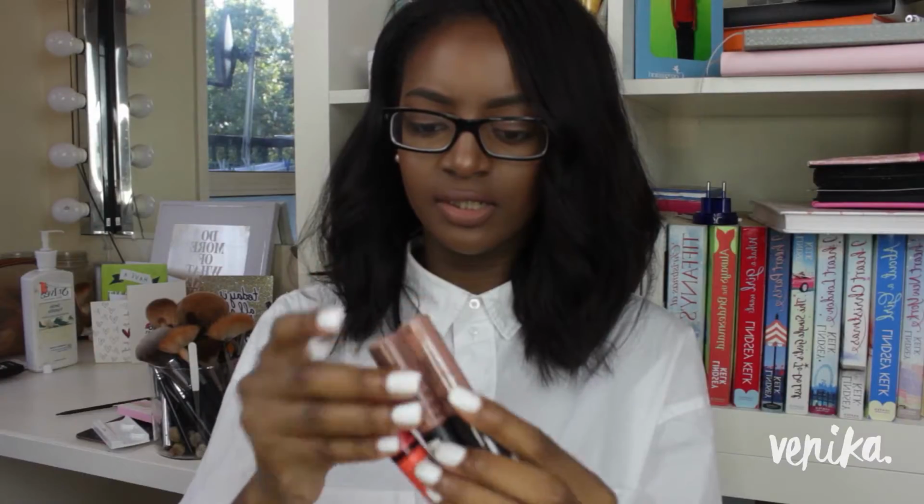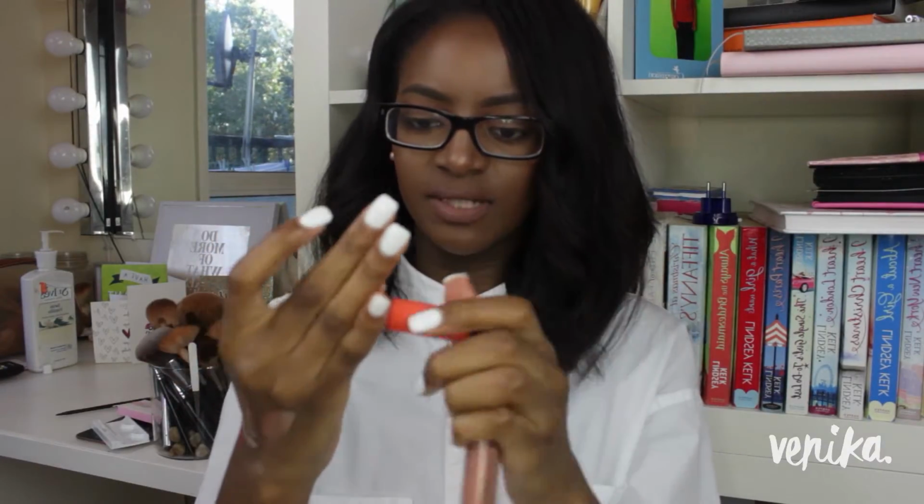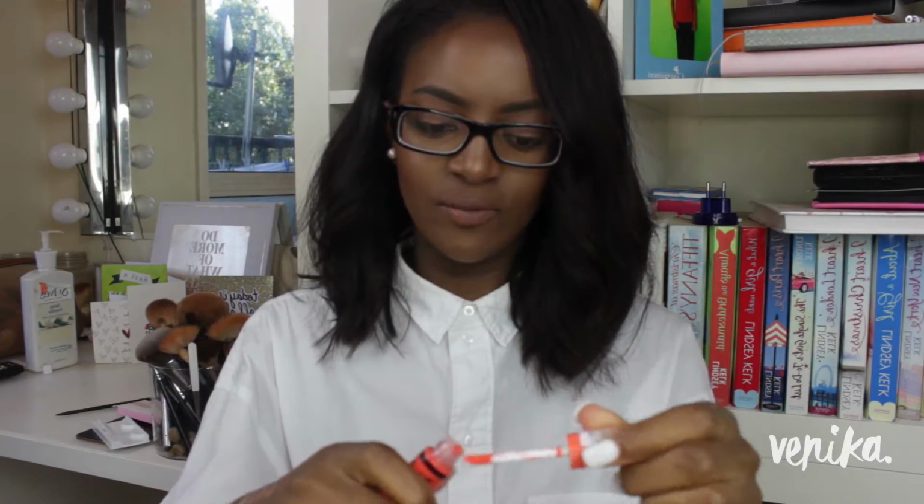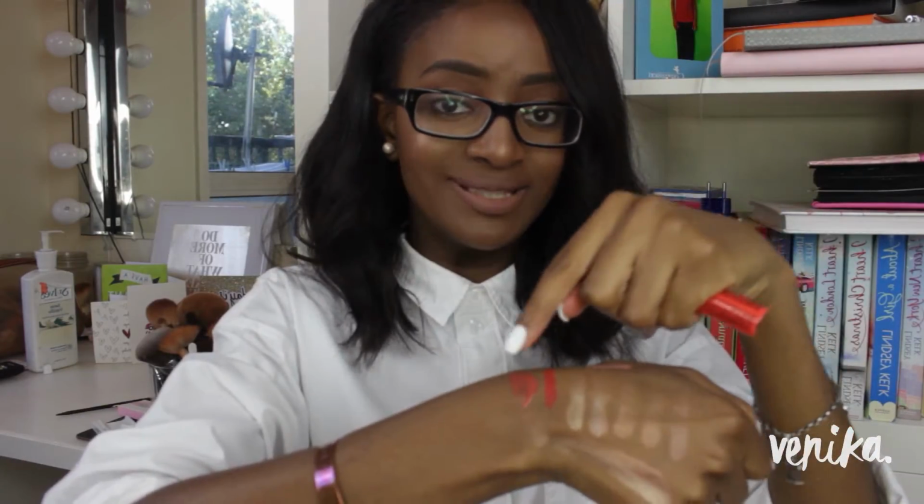3 more lip products. So 2 from NYX. I'm absolutely obsessed with NYX lip products at the moment. This is in the shade Cherry Cheesecake, which is right there. It's kind of sheer, so you kind of have to wear liner under it. Never noticed how perfect these two are together.